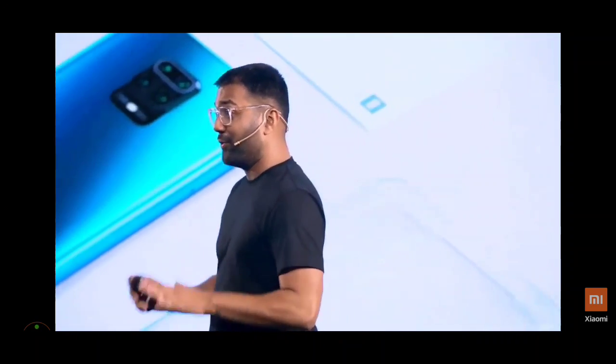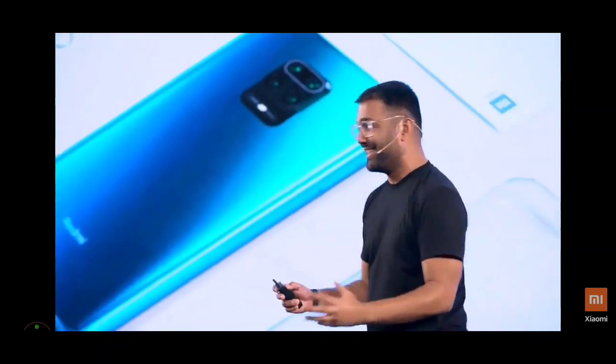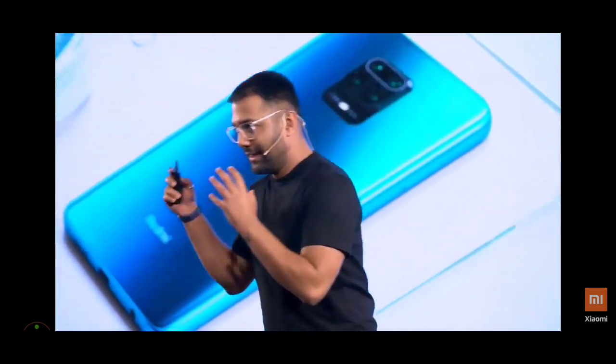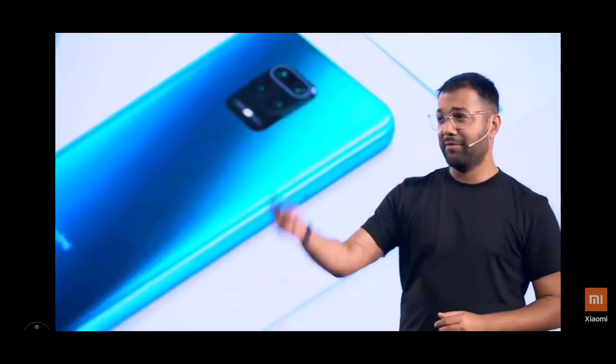Before Manu comes on board here, and I know all of you guys are waiting with bated breath. Okay, okay, we are all hyped up and excited to buy these phones, but kitne mein aayega aur kab se milega? All these pricing and availability details coming very, very soon.